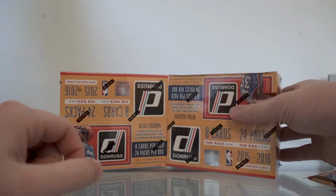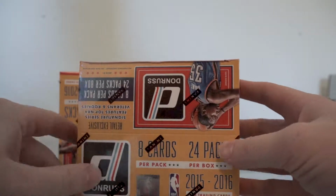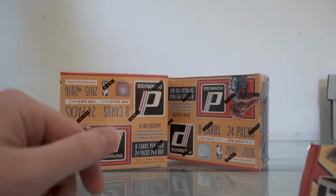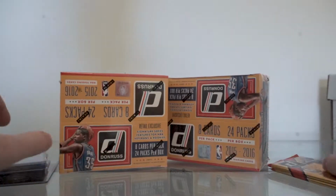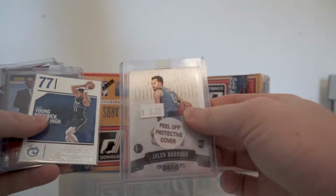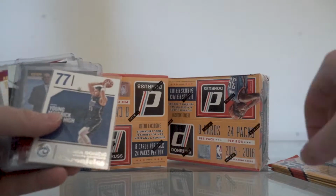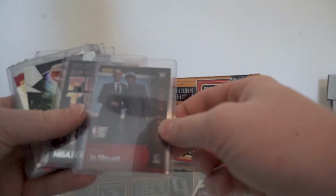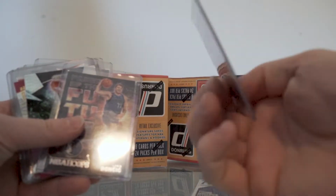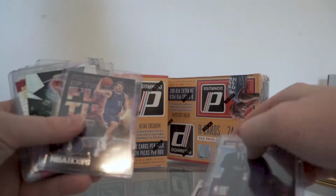So it's two full boxes of Donruss 1516. This is the retail packs, 24 packs per box. And then two additional ones that he threw in. And it also came with this Jalen Brunson from Dominion Metal card out of 199, a Luka Chronicles rookie, a Ja Morant Panini Instant, I believe, out of 1796.